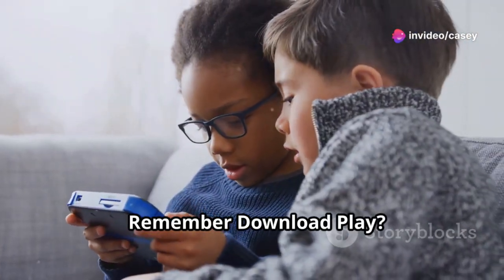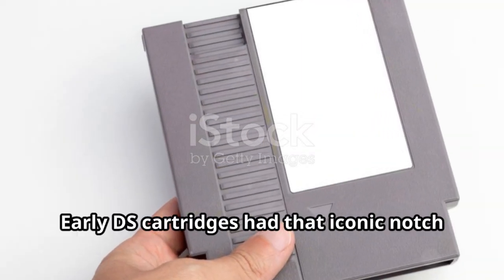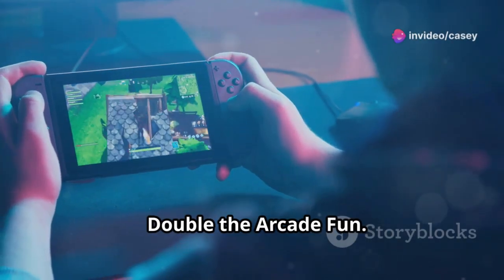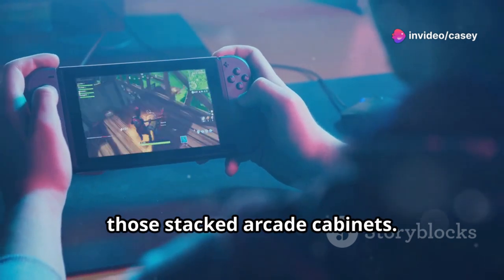Remember download play? One cartridge, multiple players, the OG game sharing. Notched cartridges. Early DS cartridges had that iconic notch to stop you from putting them in your Game Boy Advance. Double the arcade fun. Those dual screens? They were meant to mimic the feeling of those stacked arcade cabinets.